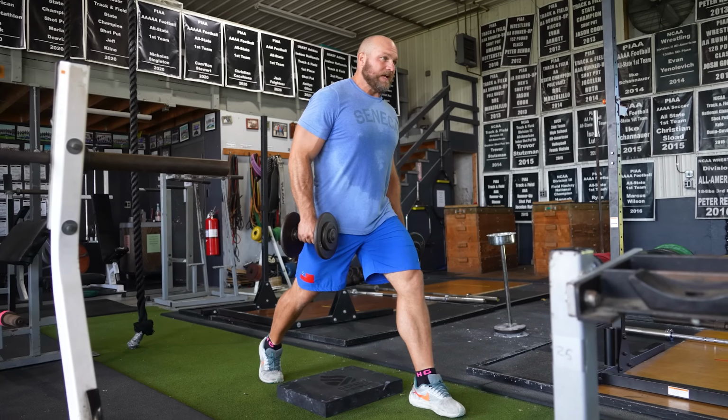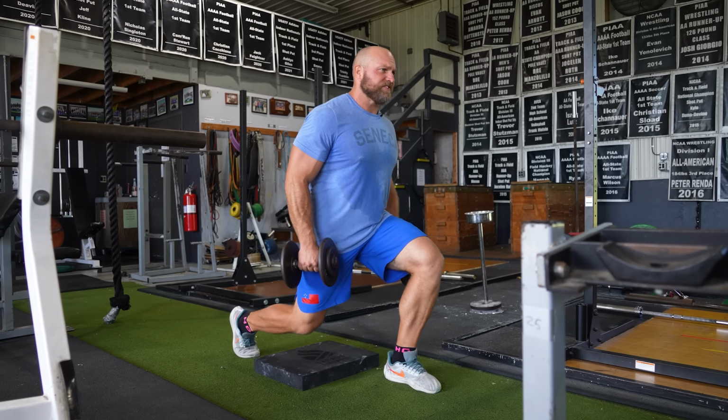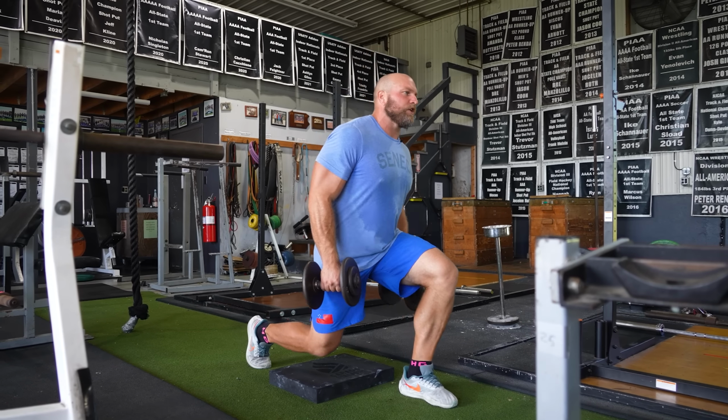with dumbbells. Dumbbells are also awesome to use for extremely high rep sets. So if I'm gonna do a really high rep set of split squats, let's say 30, 40 reps, it's easier because I have a lighter load in my hand.